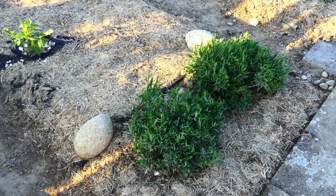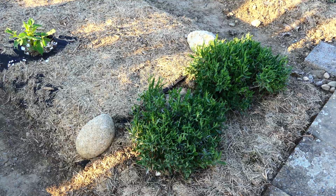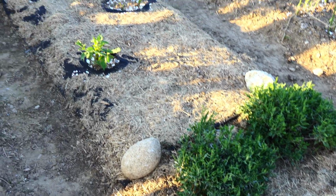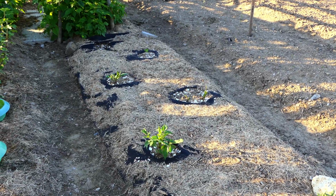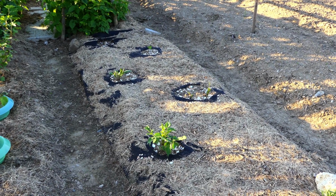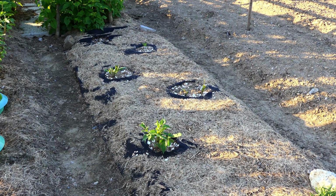So here we've got the lavender plants from last year. They really have established nicely. And my dahlias, they don't look too great. I think there might be a slug problem. I have sprinkled lots of eggshells around, but not too sure if it's doing the trick here.